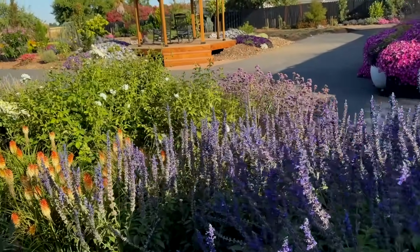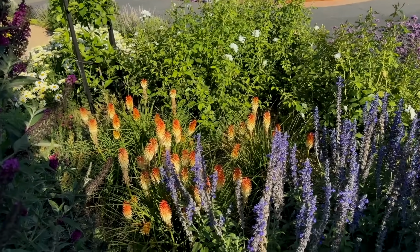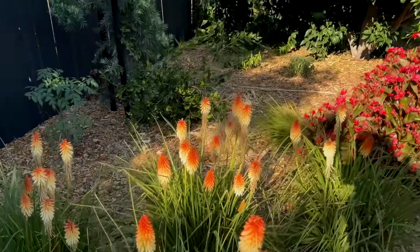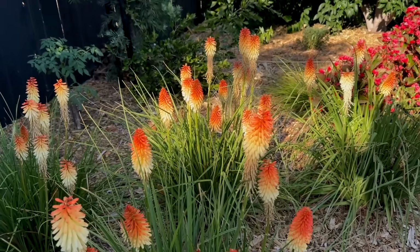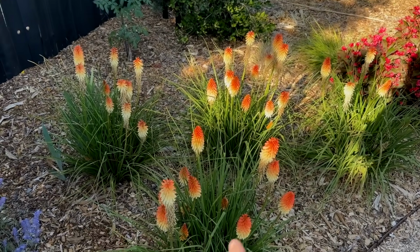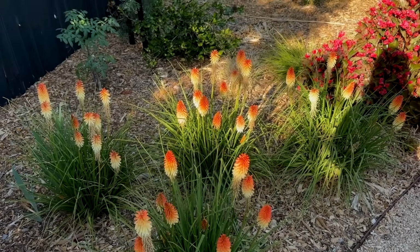I love that. And then right next to that, I have my Hot and Cold Kniphofia, which is one of my favorite plants in the garden because of the structure. It's such an interesting bloom structure. I have some more over here. And to me, these guys just add such a necessary pop of orange to the garden. So I have these, and then I have some Orange Blaze Kniphofias a little bit further down in the orchard garden. I'll show you those in a little bit. But if you don't have Kniphofia in your garden, get some, because it is such a perfect addition to a very colorful garden.